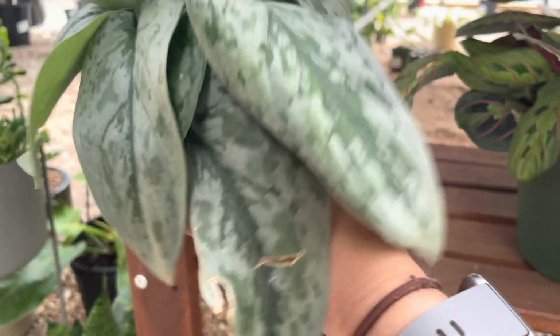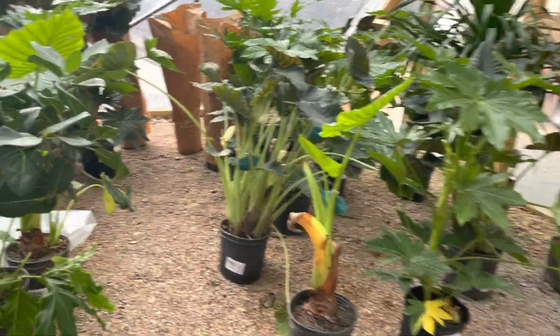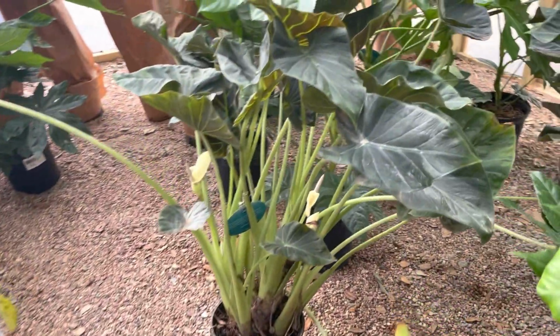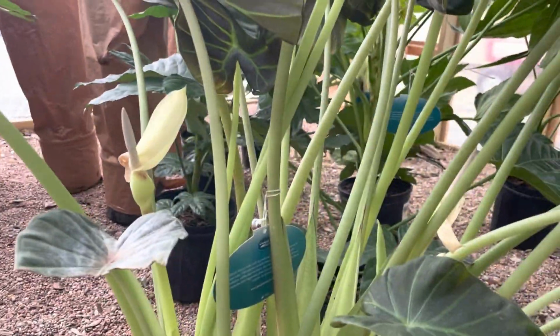Yeah, it's an exotica, and super cute, maybe a little bit thirsty, but I don't mind that. They perk up pretty easily. And in the back, there was this huge philodendron that they must have taken out of something. It wasn't for sale. And then these Regal Shield alocasias, which were going wild.